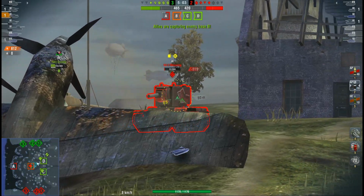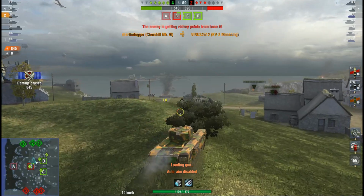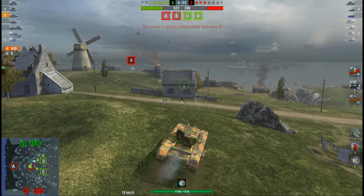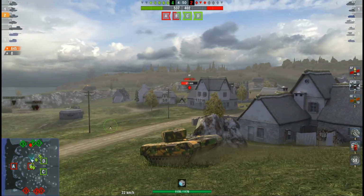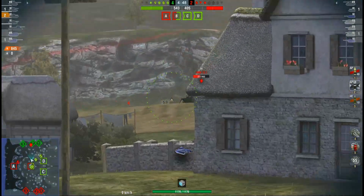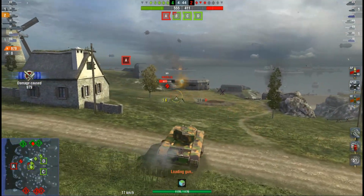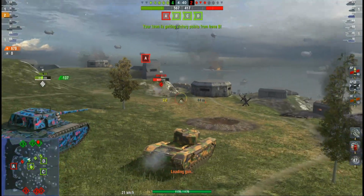It seems like this is the wrong tank for the meta. It's not a bad tank, make no mistake about that. It's not a bad tank. It is a tank which is just in the wrong game, if that makes any sense. And the reason for me saying that is the fact that it's slow.